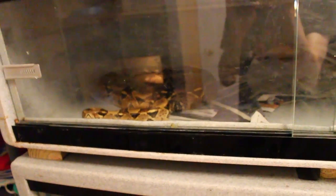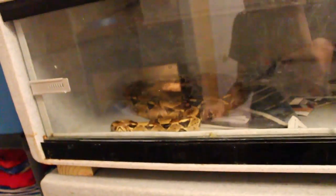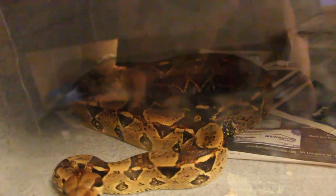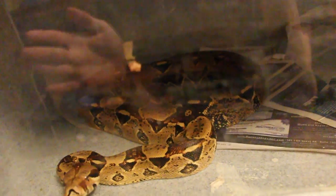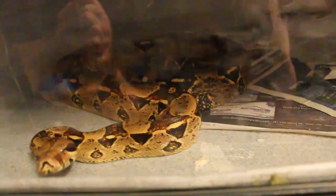Down here we have the female. If you remember, I got 2 for free that had respiratory infections. One of them didn't make it, but here's the other one. She's doing great. She's still small, as you can see, especially considering I think she's probably 4 years old. But if you saw her compared to how she was when I got her, she's way, way bigger. As you can see, she's got really nice color and she's pounding down some rats.